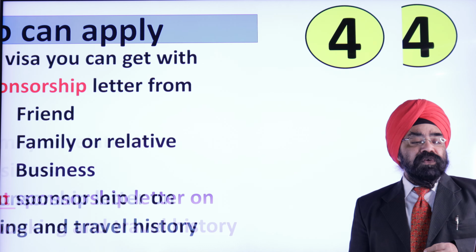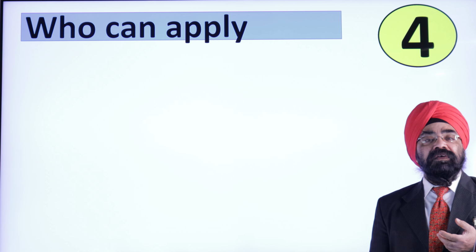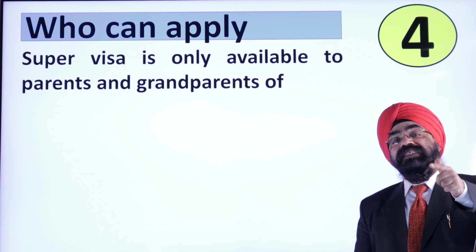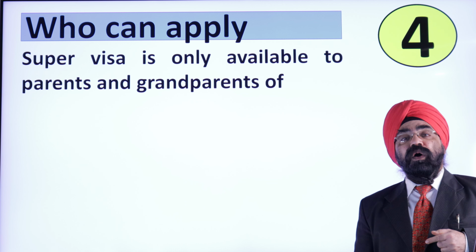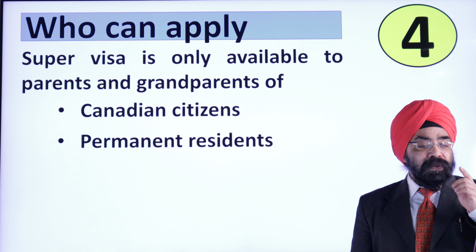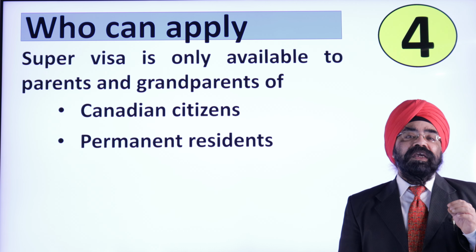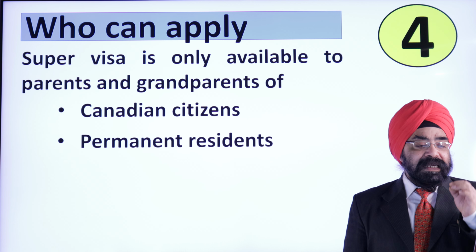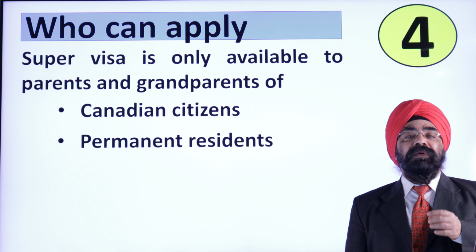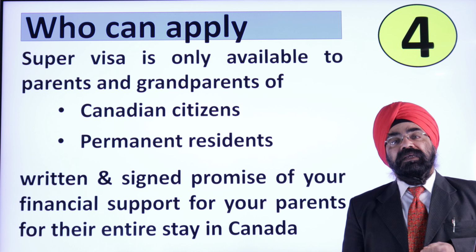Whereas if you compare with super visa, as I said, it is only available to parents and grandparents of Canadian citizens, of Canadian PR card holders. Plus a Canadian citizen or a PR card holder has to give a written and signed declaration or promise that he will meet the financial support for the parents. So this is also required in super visa.